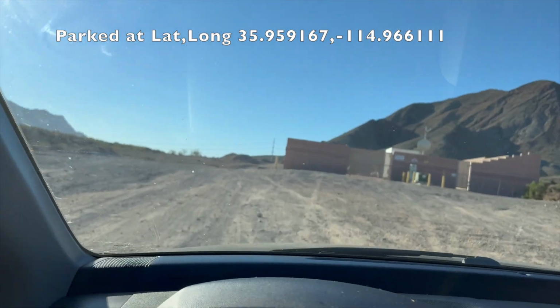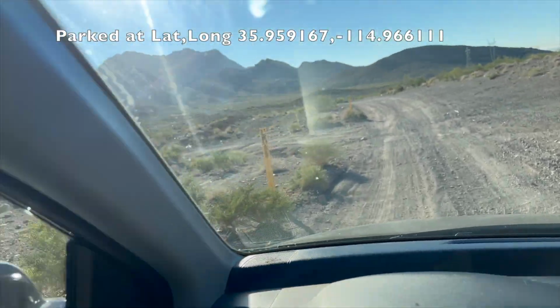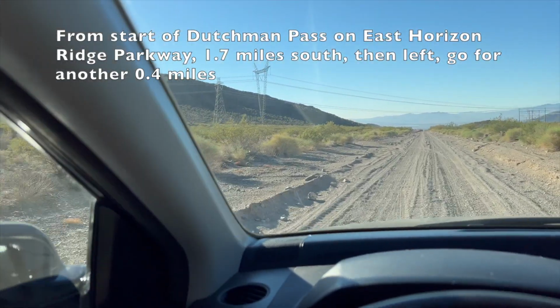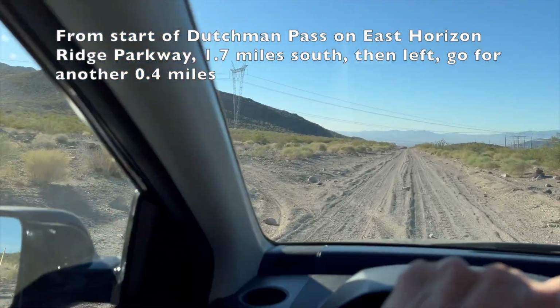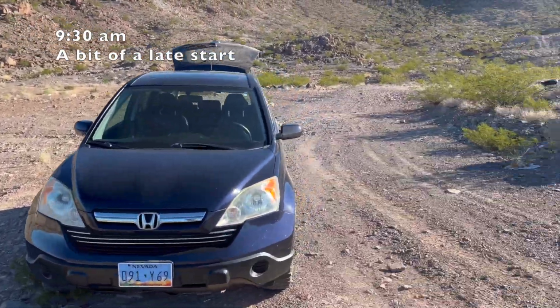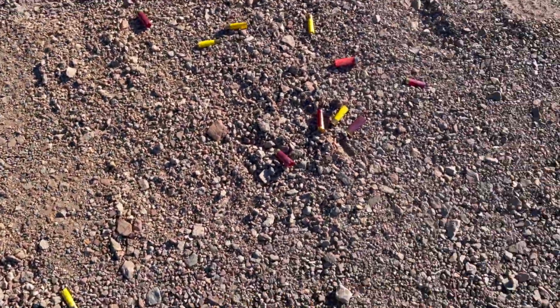to Dutchman Pass Road. And go down this road for about 0.4 miles to where I'll eventually park. I arrived at this area where I like to park. Kind of a flat area. You can see a lot of ammo casings all over.